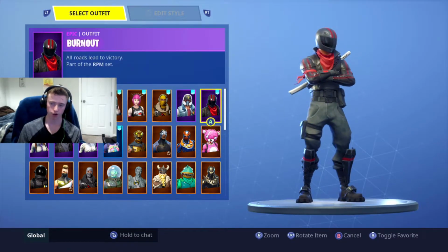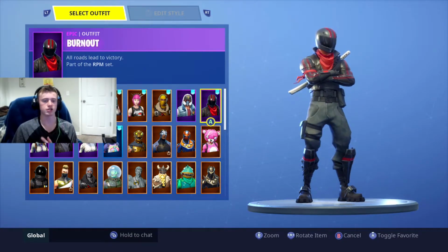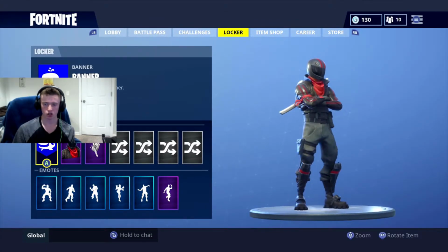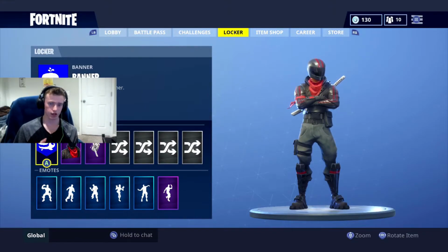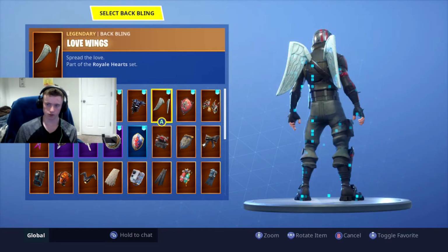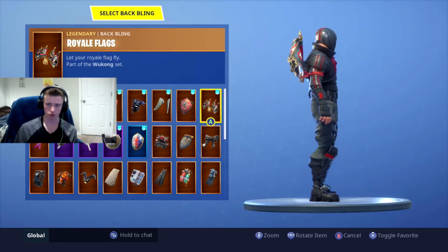Another skin, the Burnout. So any skin that really has black and white or black and red combined is already a great skin in my opinion. And this skin just turns a hardcore biker into a badass, and another reason is I watched The Walking Dead, and the leather jacket and his outfit reminds me of The Walking Dead's main protagonist, and that's one of the reasons I bought it. Plus goes well with a lot of back blings as well. Like really any back bling you throw on it, it's gonna look good.